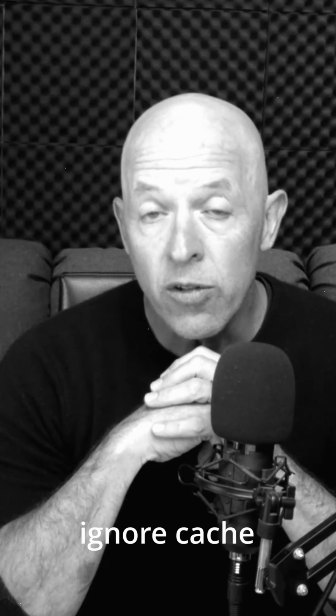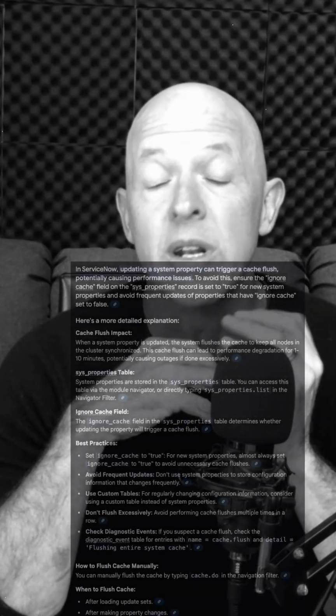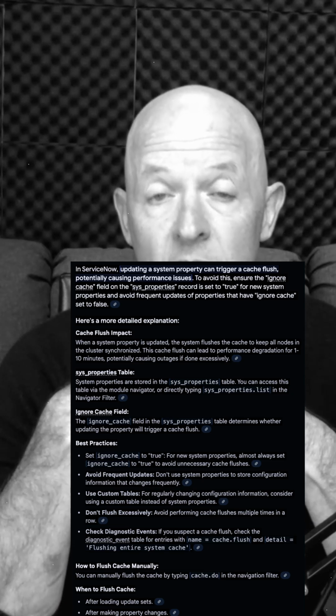Okay, this is a really important one for admins to know. There is a setting on each system property in ServiceNow called ignore cache. If that is set to false and you change the value of that system property, you run the risk of degrading performance on the instance for 5 to 30 minutes and in some cases bringing the instance down. So you need to be aware of the ignore cache setting on a system property.